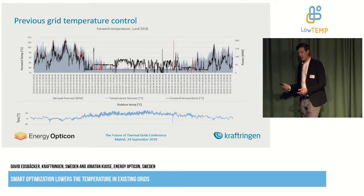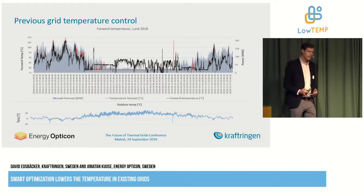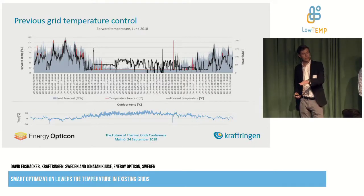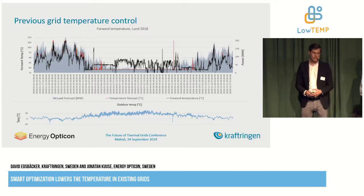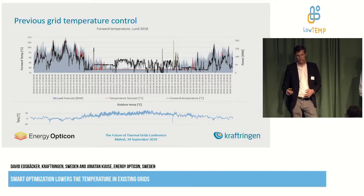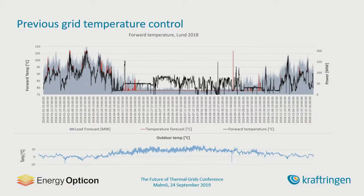So this is really the same slide as you saw before, but now it's presented in a slightly different way. You can see the black curve here. That's the actual forward temperature that we supply in the grid. You can see the axis on the left-hand side, which is the supply temperature. On the right-hand side, you have the load forecast. That is the gray background in the figure. And the red dotted line here, that's the temperature curve. So you can see we follow the curve quite well in wintertime, but not in the summertime. But I will come back to this slide later with the actual outcome of how we do it today, and you might see a difference here.